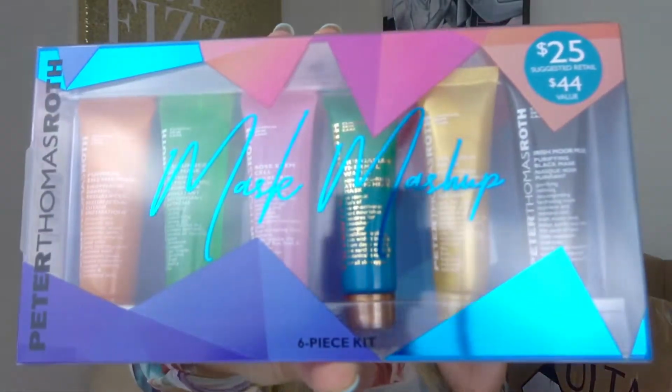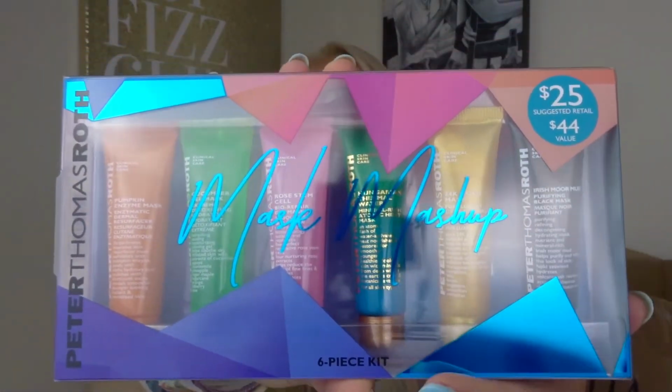Okay, so the next item that I got, I'm so excited about. I've been wanting it for a long time, but it is the Peter Thomas Roth sample sizes of all of the different masks. I have been wanting a Peter Thomas Roth face mask for so long, but they are kind of pricey. So I've been wanting to get this sample set so that I can test it out and see which ones I like.